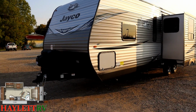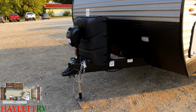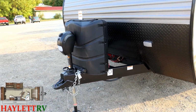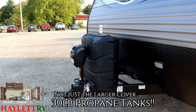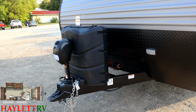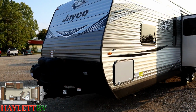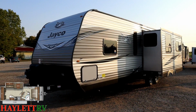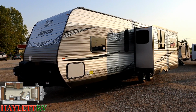Now, something else that is hyper uncommon in this class, and even a lot of laminated trailers don't do it, is right behind this power tongue jack, which I love that it has that easy adjust foot pad. That is just fantastic for saving wear and tear on the motor over time. But 30-pound propane tanks. Now, what will throw you off is you will see a lot of RVs out there that have 30-pound propane tank covers, but most of the time they have 20-pound tanks, or they have the option of going to 30-pound tanks. That's something Wildwood actually does. They use a 30-pound tank cover for simplicity and order management production reasons, but Jayco is uncommon in that they're one of the only things in this class that has the larger tank standard.